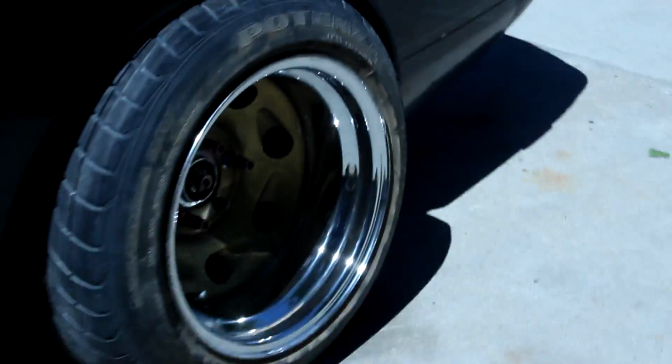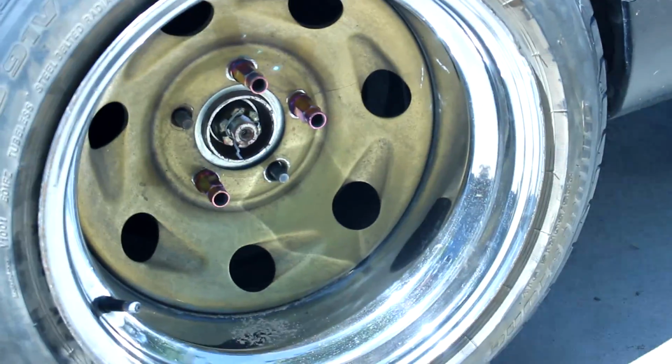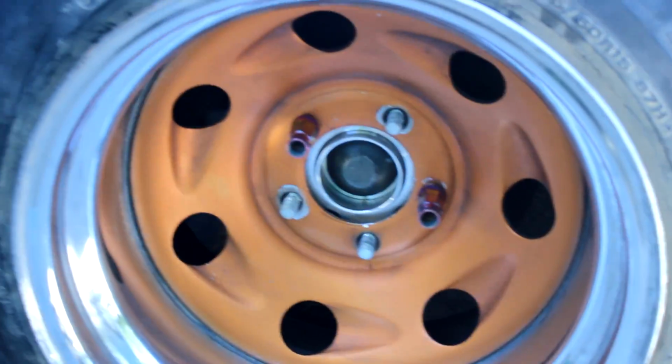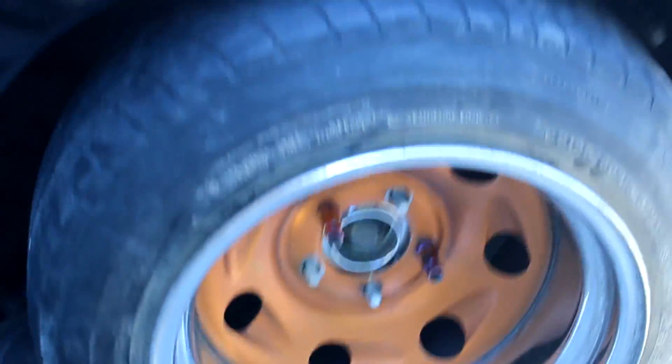They come in 2 different colors. So there's this goldish color, and then there's this burnt orange color that they come with. Yeah, those are the 2 colors.